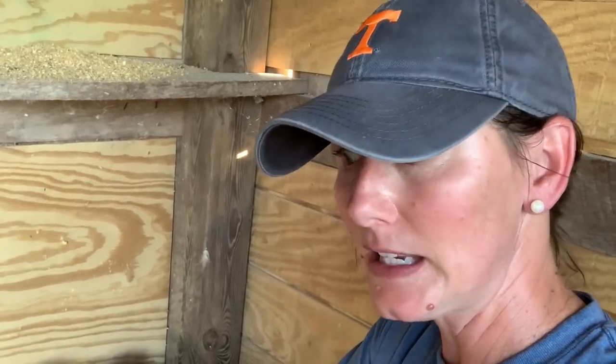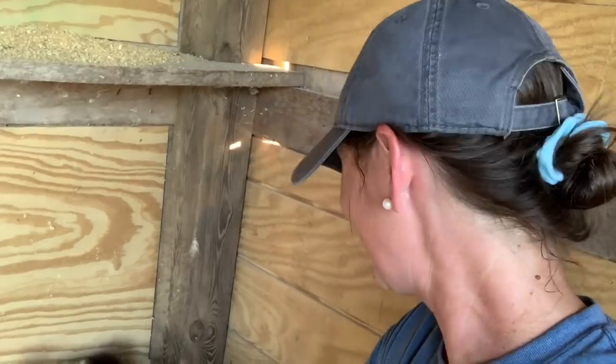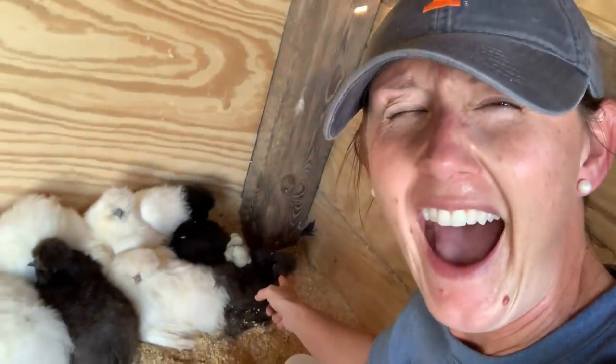So I'm going to conclude this. I'm going to keep you posted. I'm going to let the other birds in and let them be nosy rosies. Look, look, look.